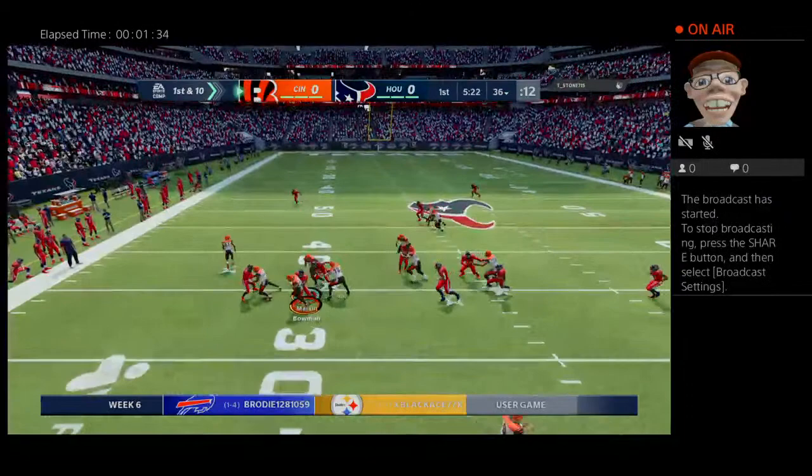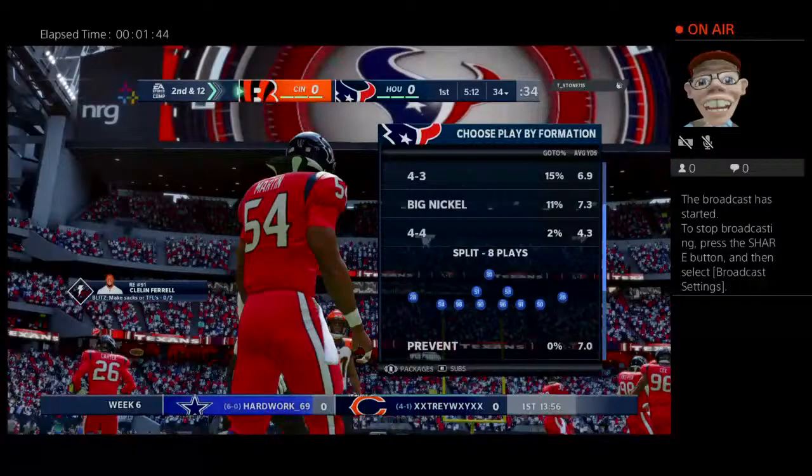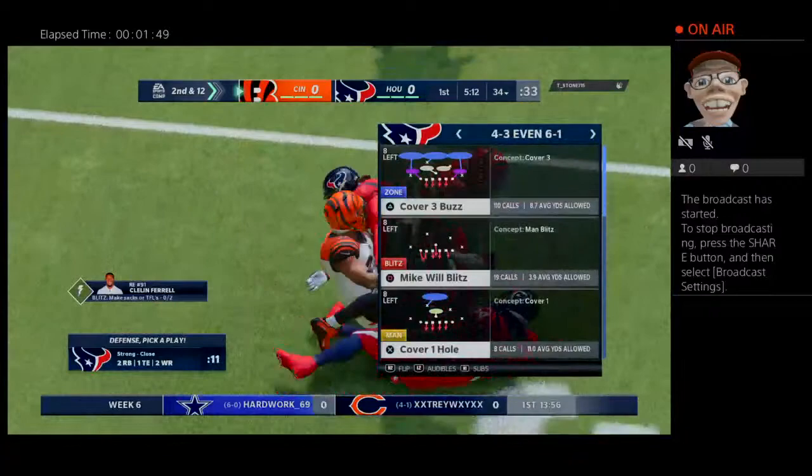Running game working, they'll stick with it on first down. And he will lose yardage back to the 34-yard line. 2 yards the loss, second and 12. This defense is a difficult one to prepare for, one of the best in the league. They'll come at you from all angles, and they did a nice job there stopping him for a loss.